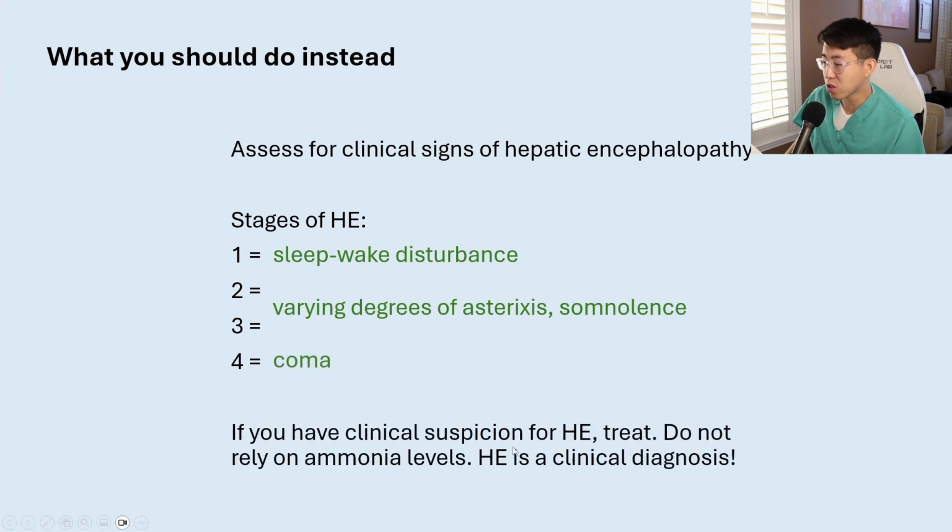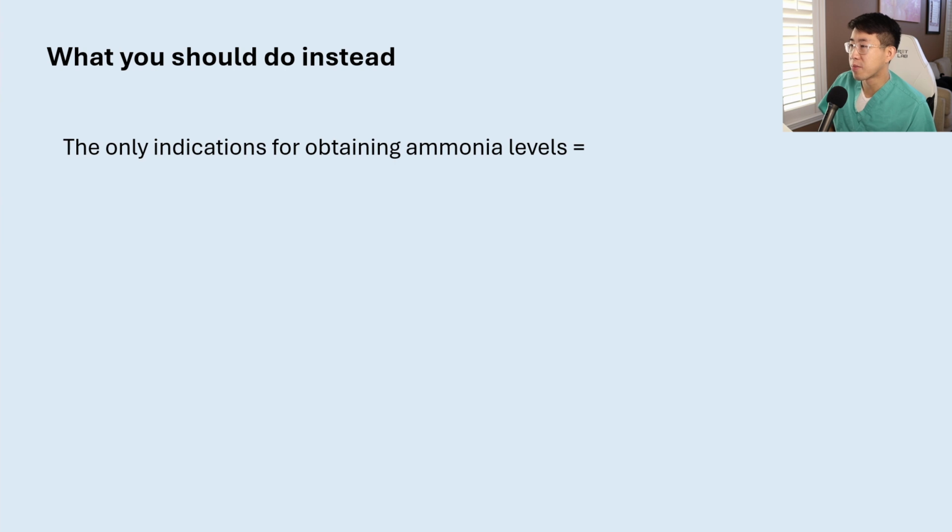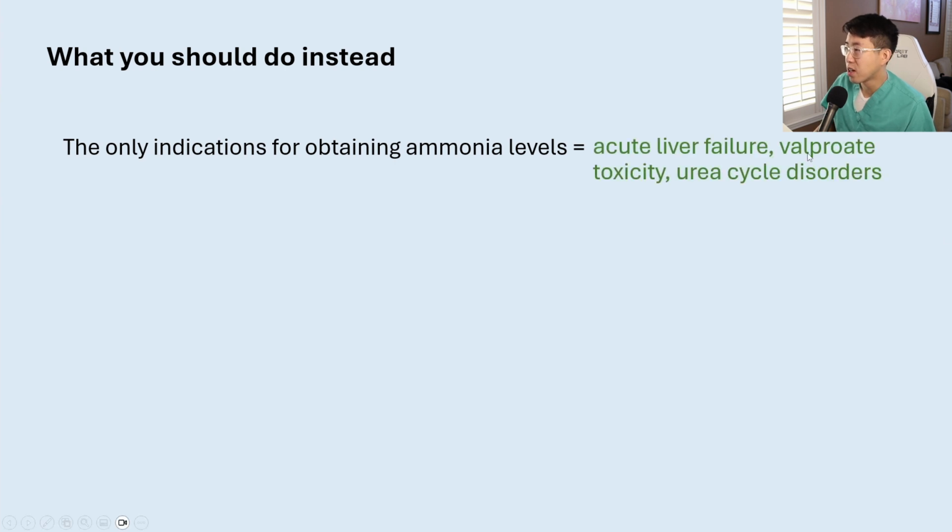So if you have clinical suspicion for hepatic encephalopathy, treat. Do not rely on ammonia levels, and hepatic encephalopathy is a clinical diagnosis. The only indications for obtaining ammonia levels are for acute liver failure, valproate toxicity, and urea cycle disorders.